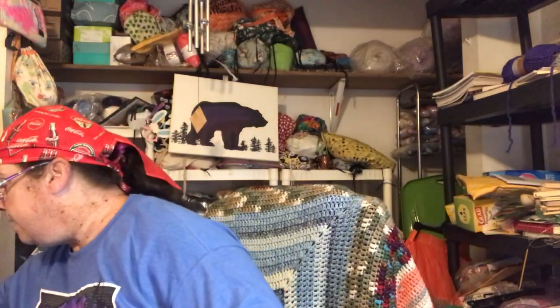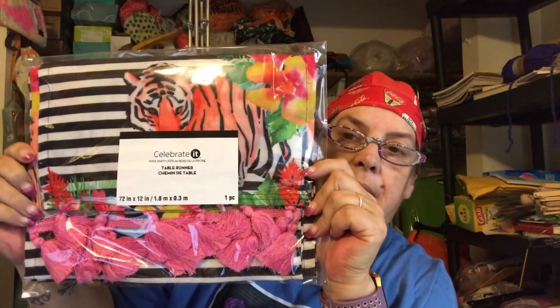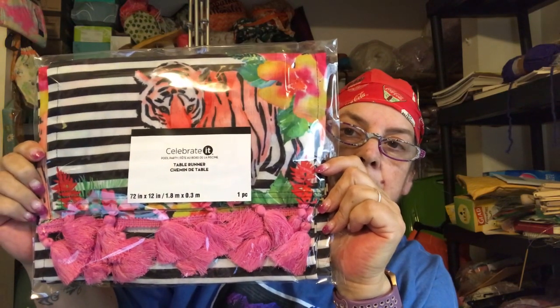So what was this price? I would never have paid for this. 6 pieces. Oh, it must be free. Because I don't see a price on it. No price on that one. Okay. Here's a table runner. And it was $14.99. Cool. I like tigers. It has some orange and pink and everything. It's pretty cool. I don't think I would have bought that, but that's all right.